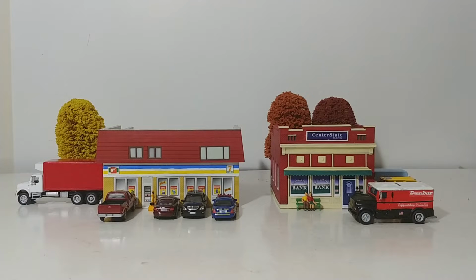Now, the thing with these, unlike the Menard structures and buildings, is that they don't come with any extra accessories, such as ports for plug-in lights or people or vehicles, or obviously Jack the German Shepherd that comes with every Menard's building. They just simply come with the structures themselves. So, with that out of the way, let's go ahead and get started.